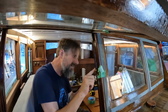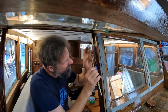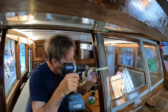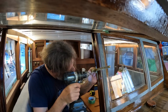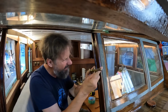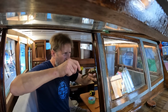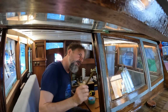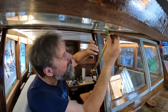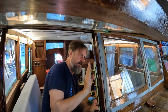I didn't cut through either edge. Very nice, very nice. Happily, I have some lovely bronze screws that I was gifted recently. Looks so nice. Okay, so in this direction, I'm actually going to do this with the window closed so that I get a perfect alignment in this direction.